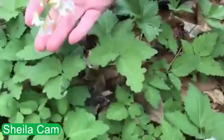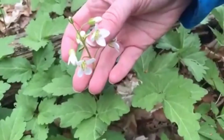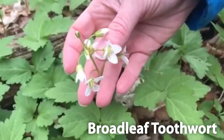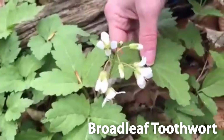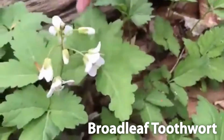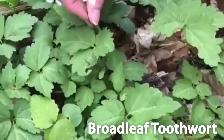These are really pretty flowers. It's in the toothwort family, so similar to the cut leaf toothwort. They both have 4 petals on their plant, 4 white petals on their flower, I should say. But the leaves are very different. They're not as deeply lobed. And they've got these more like fringed edges. And for each of the plants, there's only two leaves attached to them, while the cut-leafed toothwort had three leaves.